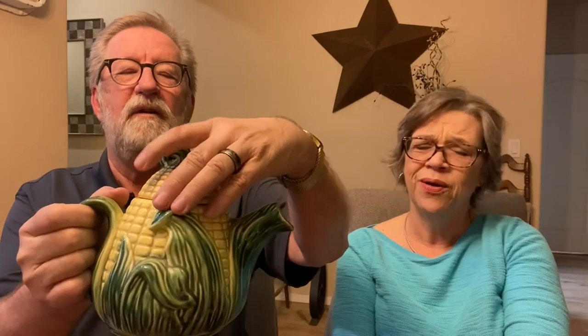This is kind of cute, kind of different. It's a corn cob pitcher, teapot. I thought it was Shawnee, but it's not Shawnee. It's somebody else, and I can't remember. Is it Navajo? I really need my iPad to remind me who these people are. It's very old, and I'm just going to be straightforward with it.